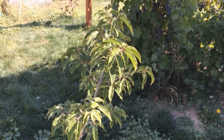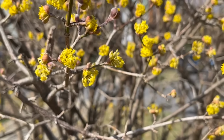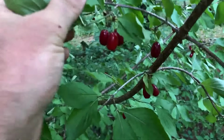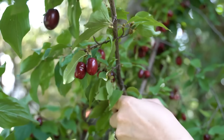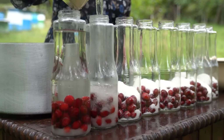Cornelian cherry blooms incredibly early. Bright yellow flowers appear in late winter, sometimes while snow is still on the ground. By late summer, the tree is covered with oblong red fruits that look like elongated cherries. They're too tart for most people to eat fresh, but cooked with sugar, they make spectacular preserves and fruit leather.